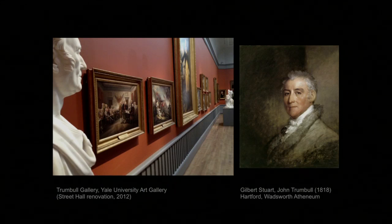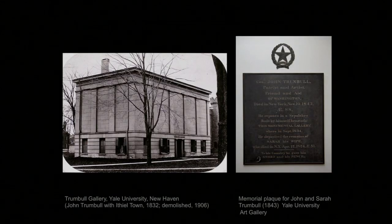Here you see part of the Trumbull collection today, installed last year by Helen Cooper, the leading specialist, by the way, in Trumbull's paintings, from whom I've learned a lot, hanging in the wonderful Civil War era Street Hall. In 1832, the first Trumbull Gallery, however, was a simpler affair, on the old campus.